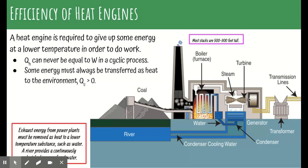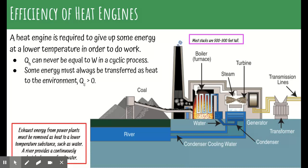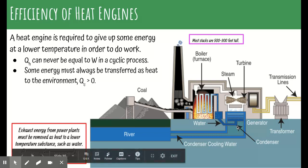So once we get that transferred into work, we can then convert that into electrical energy and send it on out. So that part of it is kind of taken care of over here. But on this side, you still have this water system. Okay, so the steam is going to come in through here. It's going to transfer its energy to the turbine, and then the steam will cool off. Okay, so it's going to cool off and condense down into this part.